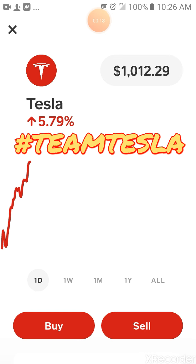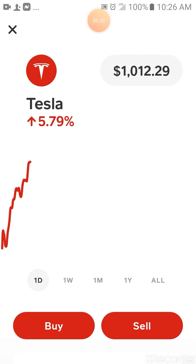We have 5% today, pushing the 6. 5.79 right now, Tesla price moving action. It's $3.95 right now. It's above the five minute moving average, and it's still pushing.